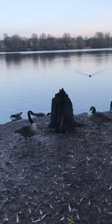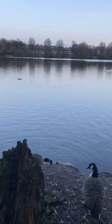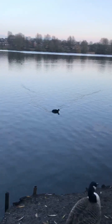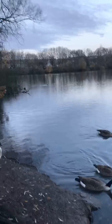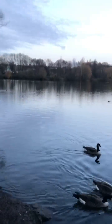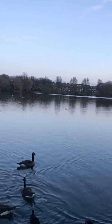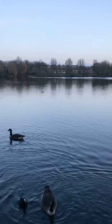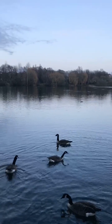This is Westport Lake. This is another place where they can't kick you out. It's like a council place. You can't really stop you coming in. Obviously, they can lock the car park. The car park will probably shut in an hour or so, but you can't be kicked out. You could walk around here in the dark if you want to.